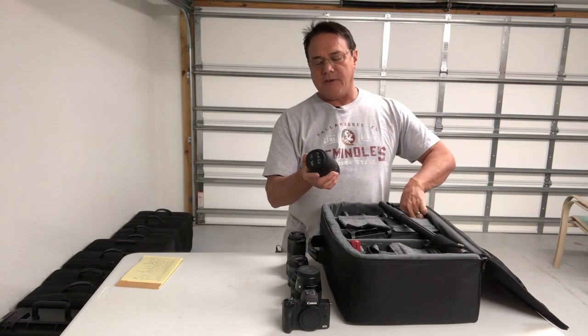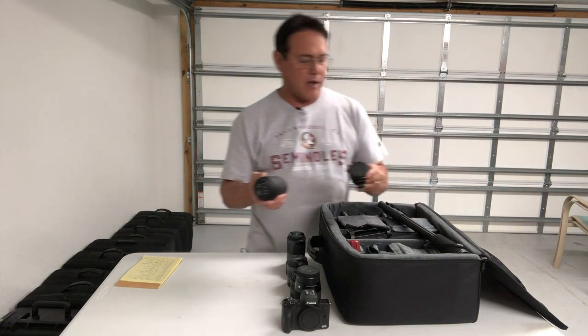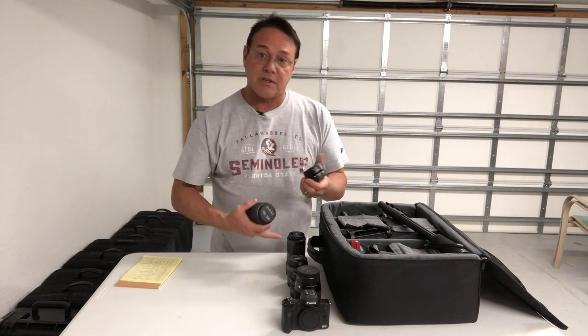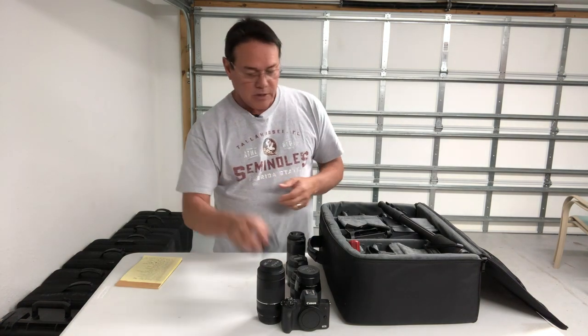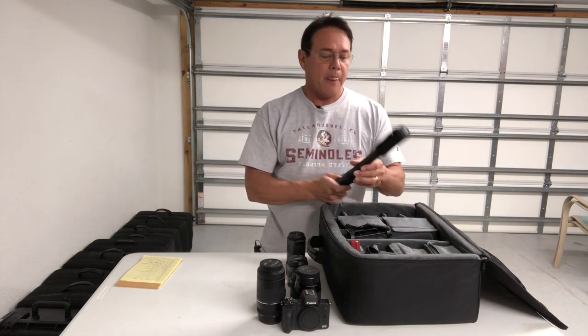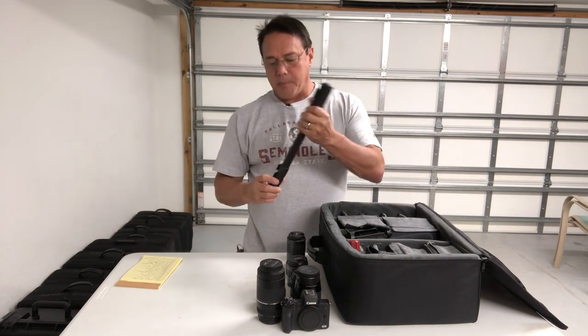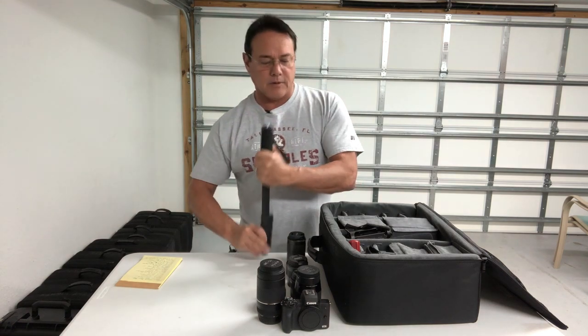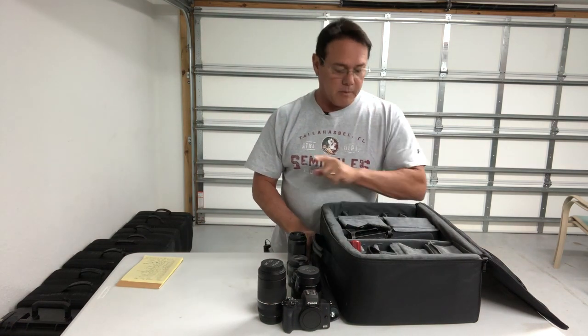Now this is an EF series lens, so I also have to have the Canon mount adapter for EF to EOS M, which this camera and series is. So I have that adapter. I've got a Vivitar monopod, which is great for just stabilizing a camera and being light and easy to go. Remember, this is my go travel bag.